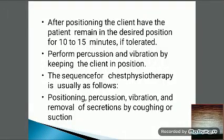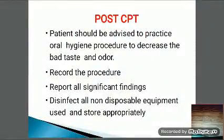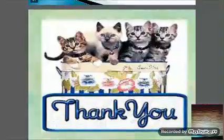Then comes the sequence for chest physiotherapy as usual: positioning, percussion, vibration, and removal of the secretion by coughing or suctioning. Now, after chest physiotherapy, patients should be advised to practice oral hygiene, if conscious, to decrease the bad taste and odor. Record the procedure, report all significant findings, disinfect all the non-disposable equipment, and store it appropriately. Thank you.